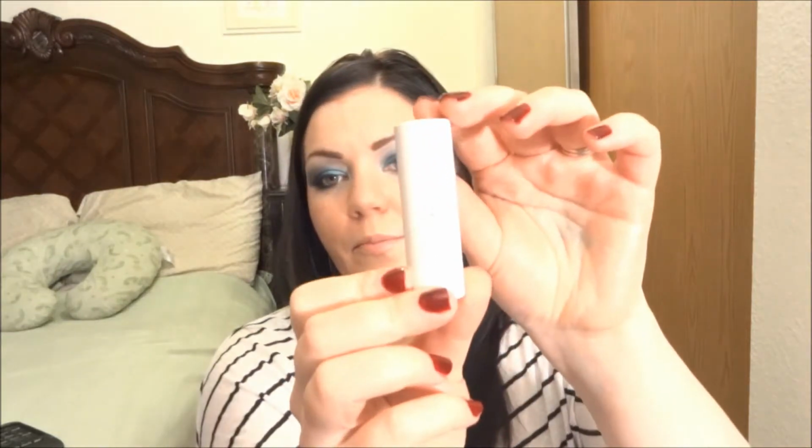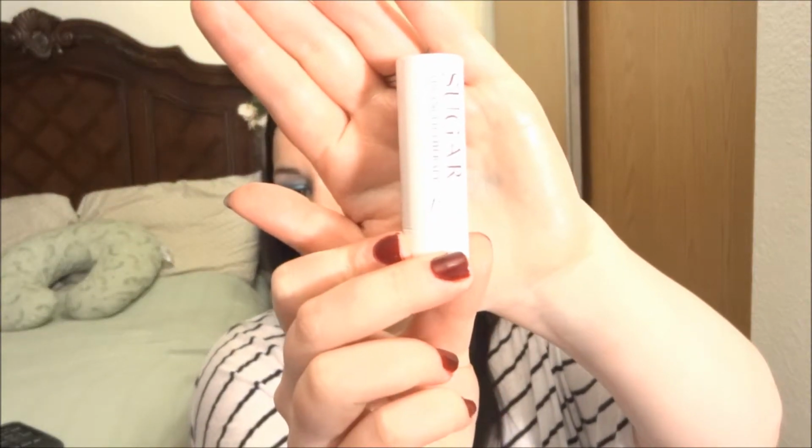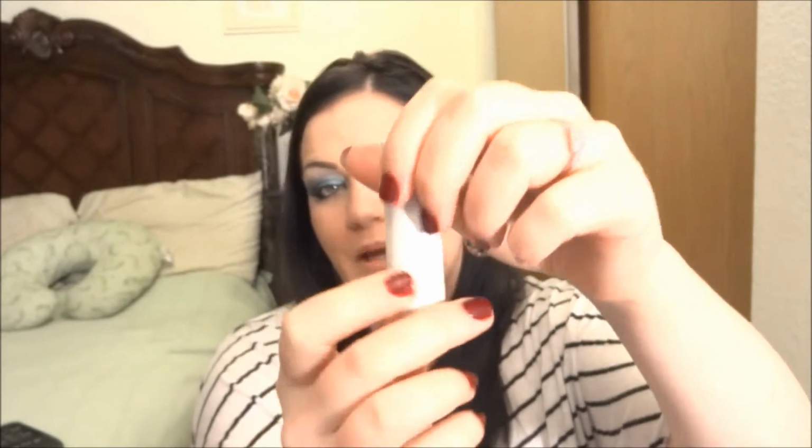And then for another lip product, we have the Sugar from Fresh, the Advanced Therapy. This stuff is amazing to wear at nighttime. I don't wear it too much during the day, but I do use it to prep my lips. It's really great for helping with fine lines and anti-aging for the lips and hydration at the same time. I love it. It's what I wear when I go to bed. I'll put some on there, keep my lips nice and sugary, yummy.